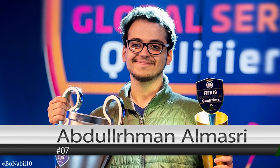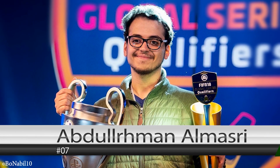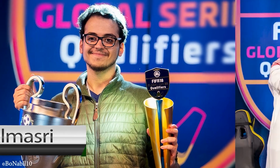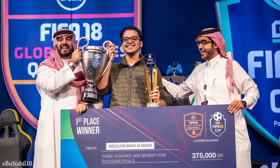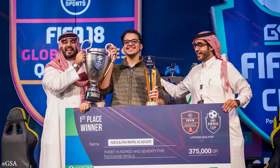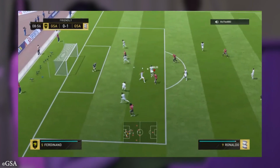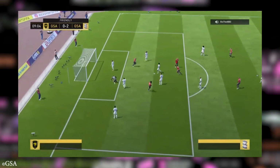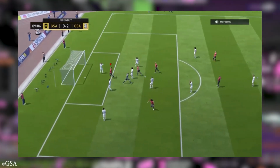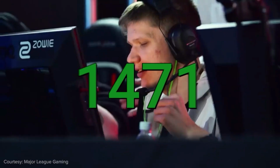Number 7 is Abdulrahman Al-Misri. Abdulrahman Al-Misri is playing with the name of Lightning Bonibble in the esports world. This high-earning Arabian gamer is born and brought up in Saudi Arabia. He is a competitive FIFA player. He has ranked himself in the number 3 position in the country, which is quite impressive. And in the world ranking, his position is number 1,471.